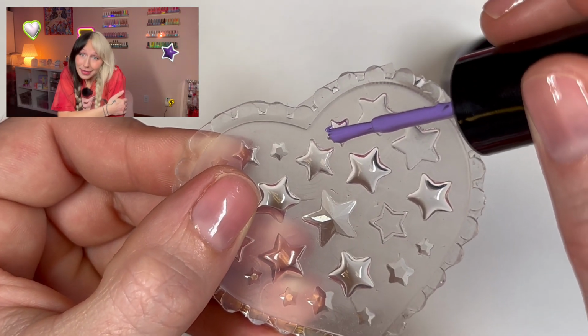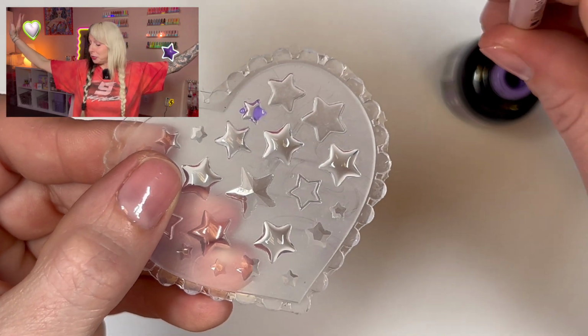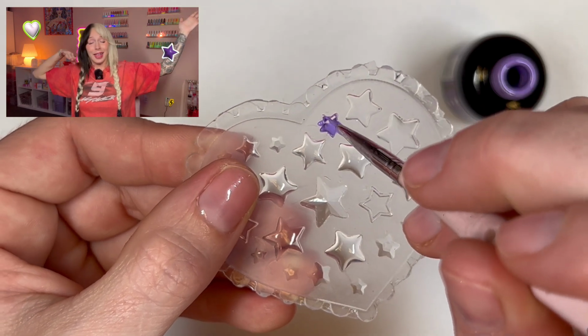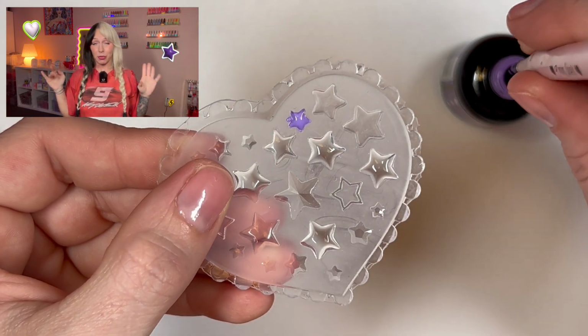What a thought. So I love it. I do. Don't judge me. I love it. Do any of you get Botox? I am obsessed. It's one of my favorite things.